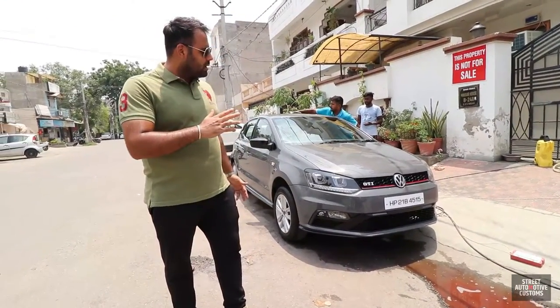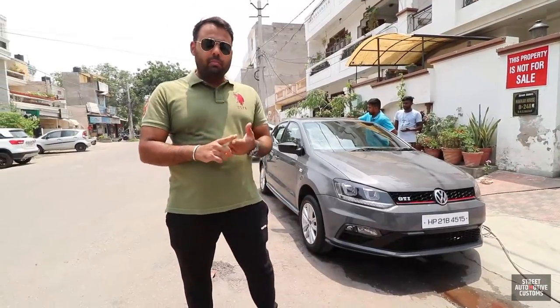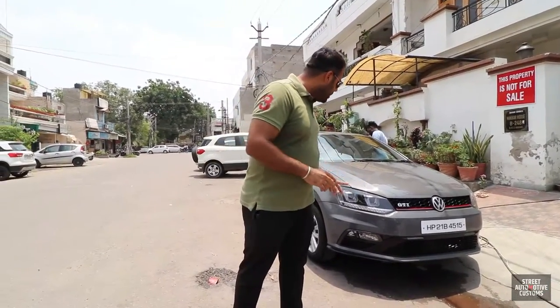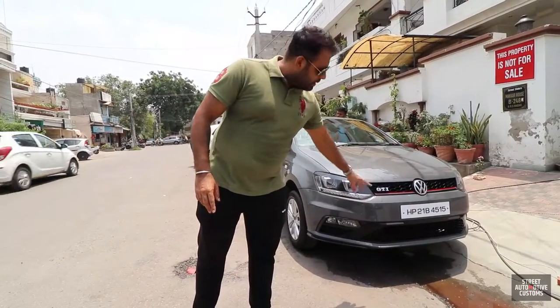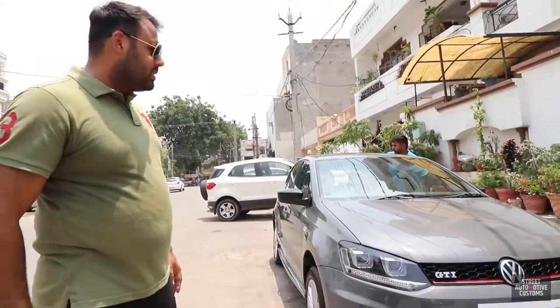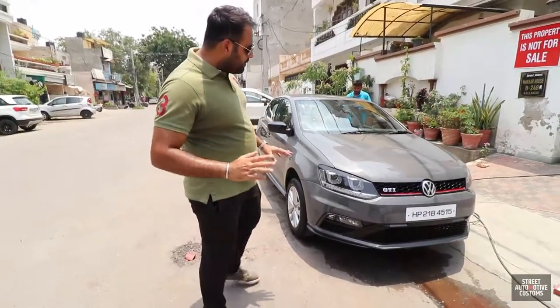Complete car is all completely changed. Front bumper, rear bumper, side skirtings, grills, headlamp, tail lamps, aftermarket headlamps, aftermarket tail lamps, fog lamps, LEDs. Fog lamps mein bhi LEDs, headlamps mein bhi LEDs, sab mein LEDs install kiye humne. High beam mein, low beam mein, plus fog lamps mein LEDs install kiye hain. Very strong LEDs. Plus check out the paint finish.